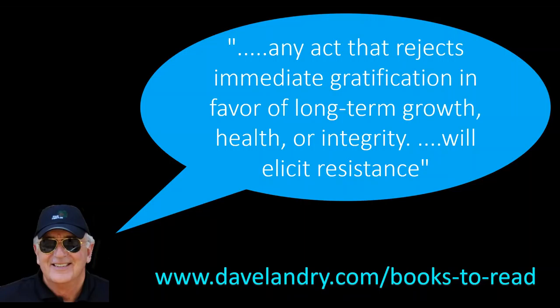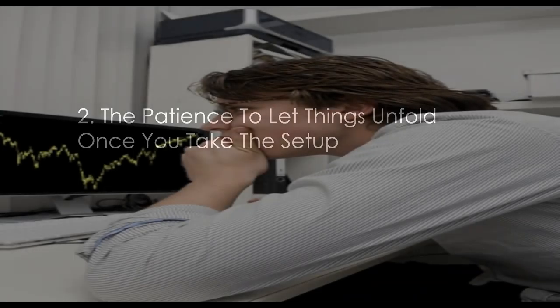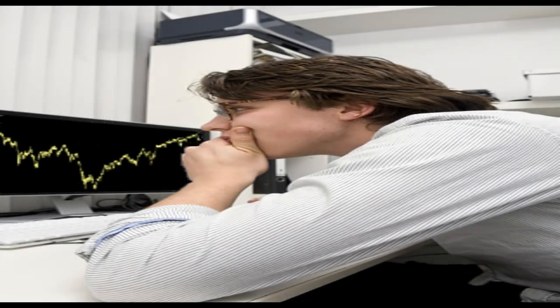waiting for that trade. So any act that rejects immediate gratification in favor of long-term growth, health, or integrity will elicit resistance. And that's one reason why trading is so hard: you will be tempted to do things unnecessarily. Now, again, as I preached last week, and we'll go through this pretty quickly to get to the rest of these, you're really going to need the patience to just let things unfold.